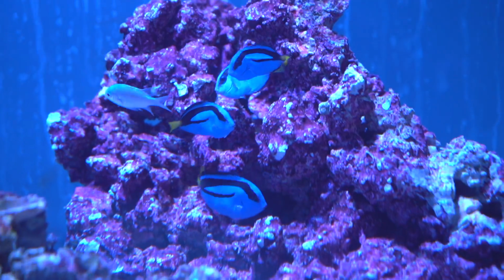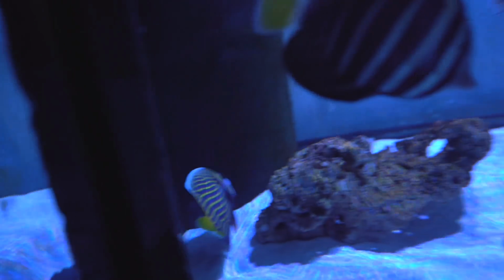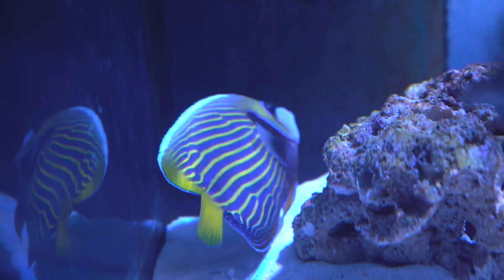Oh, look at the little school of blue tangs. That's so sick. All little baby blue tangs. And I definitely want to stock the 200 gallon pretty soon here. So, oh dude, we gotta get him for the 200 gallon.